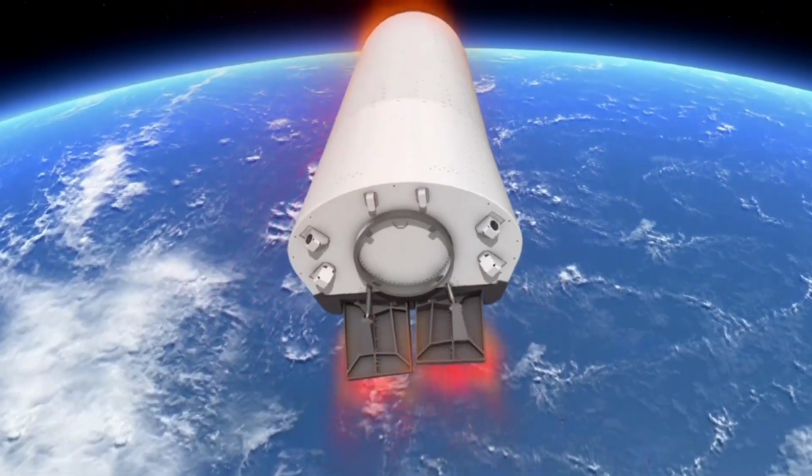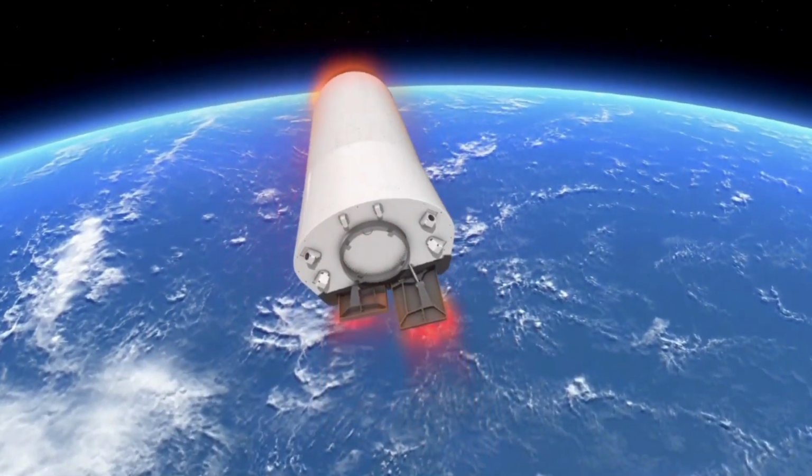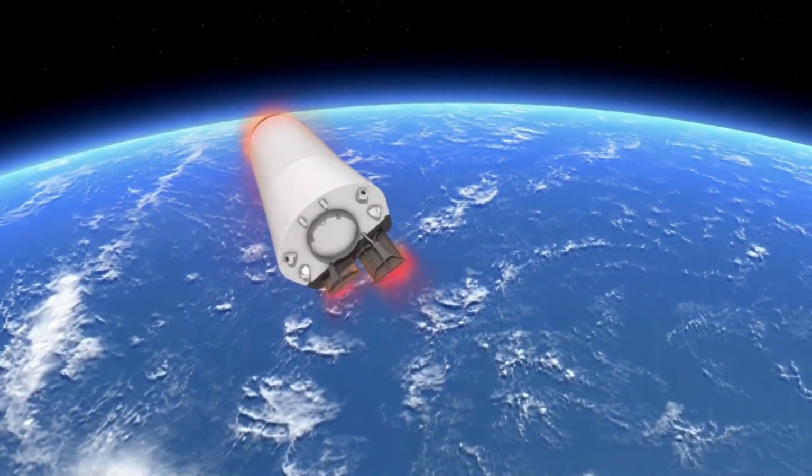What the IXV is designed to demonstrate is the re-entry into the atmosphere, so returning to Earth from space. Re-entry into the atmosphere is still one of the most delicate aspects of a space mission. This is the first time that a private company performs a recovery operation like this, because usually it was performed in the past by Neri.